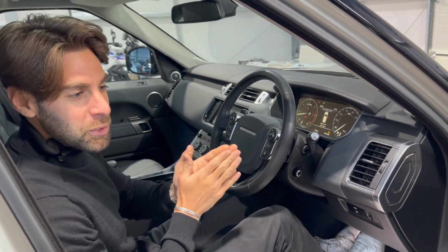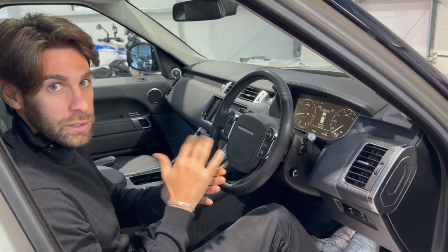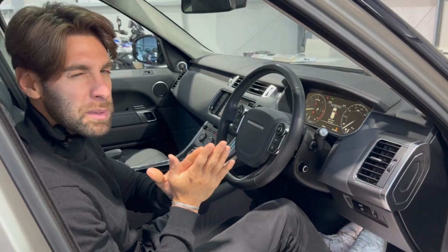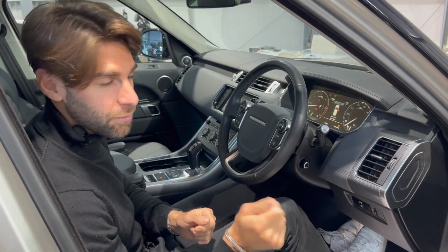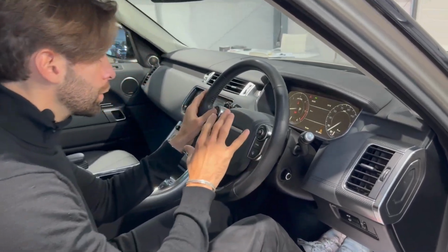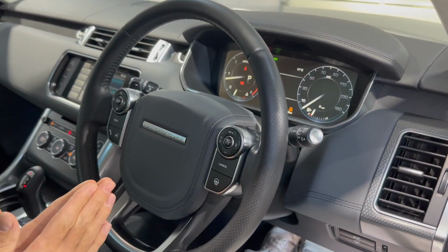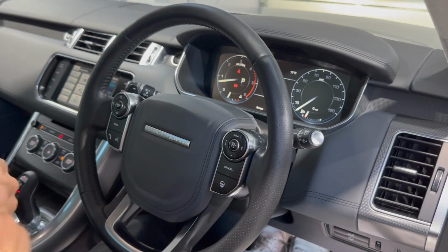Basically, the most expensive, highest end stereo that you could have on a Range Rover Sport in 2015. I believe at time of order, these used to be around the £5,000 mark to option that from new. So a really, really nice feature. I'll bring you to the controls here. Now, being an Autobiography, as opposed to a standard Sport or an SE or a HSE, everything is leather, and it's actual real leather.